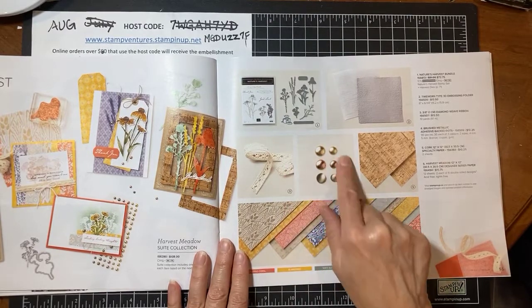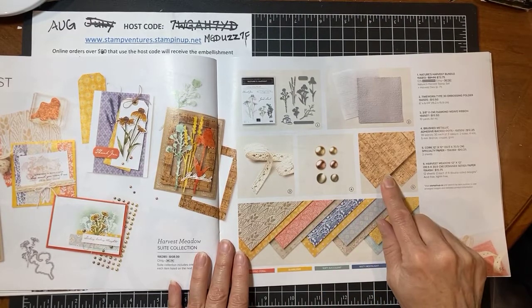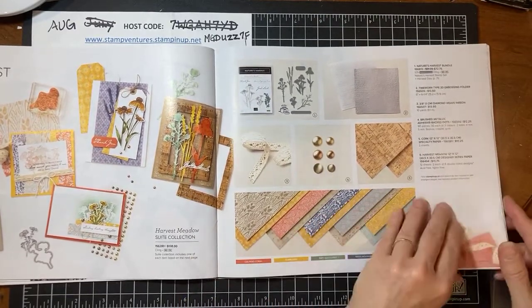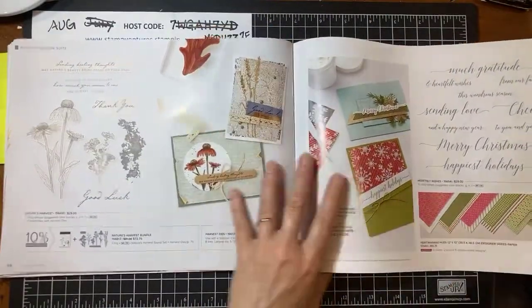But these brushed metallic dots are kind of cool. Cork specialty paper, yeah, as far as I can tell, it's real cork. It seems like the real McCoy. And then just those fall colors. So lots of really neat techniques that you can do with this suite.